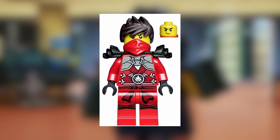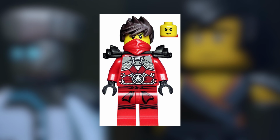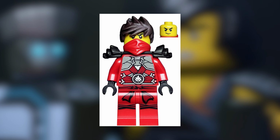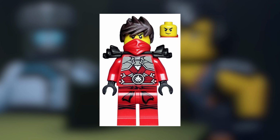But the thing is that minifigure is also technically inaccurate because it doesn't have the flat silver shoulder pads. So you're gonna have to replace the shoulder pads if you want it to be accurate like I did. So there you go, you're £80 in the hole already, not including shipping.